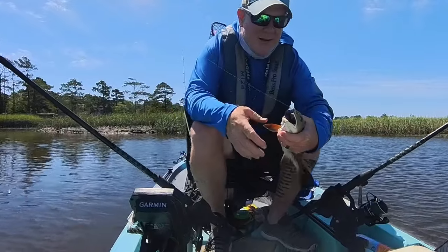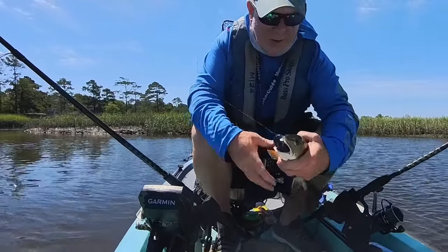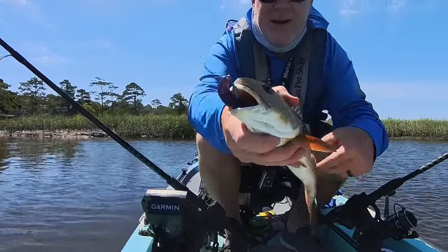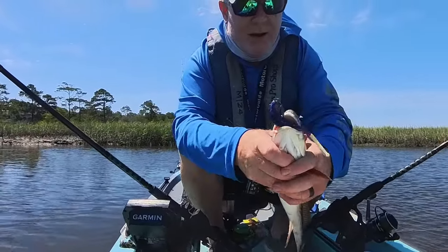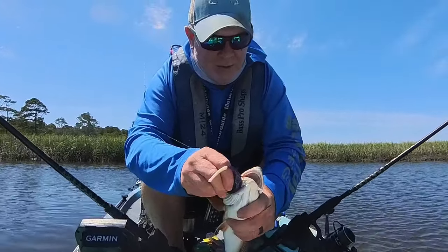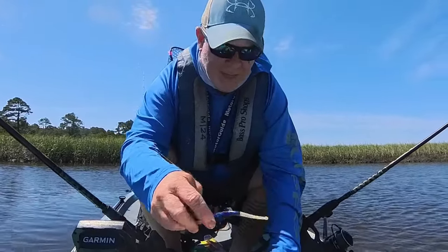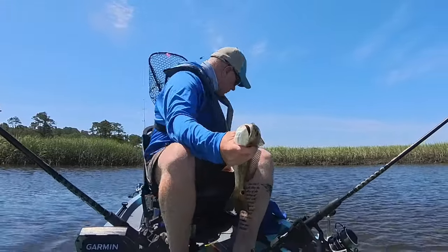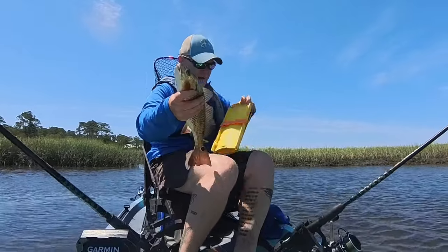Alright. As you can see, man, I had him hooked good. Nice, beautiful redfish right there. Got the K Wiggler right in the corner of the mouth. This is the first time I've ever caught a fish on this lure here. That's what it is. Little bull tail shad. Let's get a measurement on this guy and see where he's sitting at.